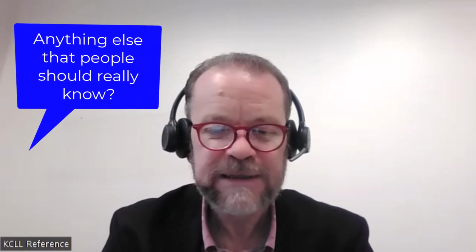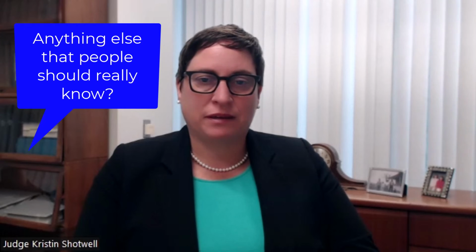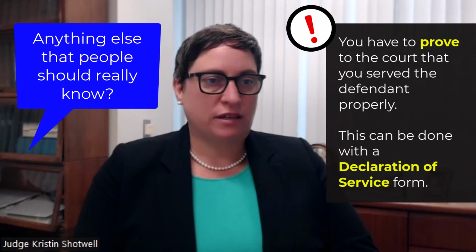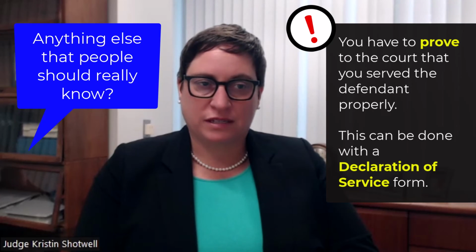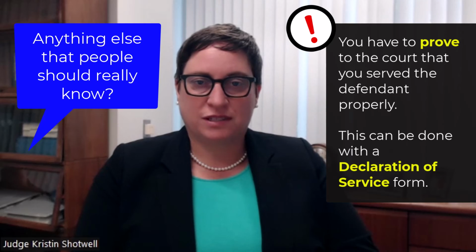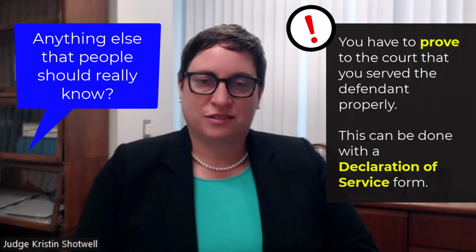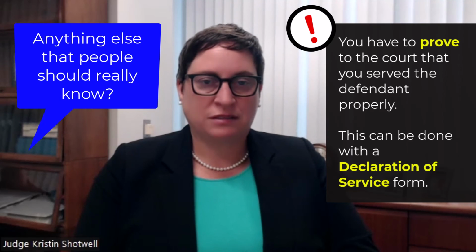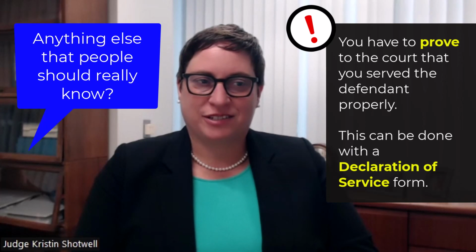Is there anything else people really need to know about service of process? Yes, this is probably the most important point. Plaintiffs need to understand that their case will not proceed until they prove that they have served their defendant. This is really important. A lot of people think the court is somehow going to serve the defendant. The court cannot get involved in the service of process because we are neutral. It is the plaintiff's obligation to serve their defendant properly and provide proof of that service by filling out the declaration of service form.